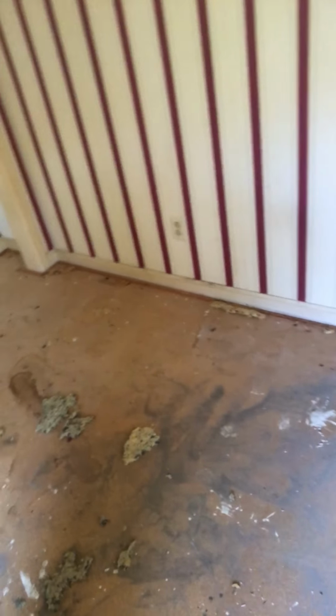I'm standing in the master bedroom right now, and let me walk back into the master bath and the walk-in closet and the dressing room area. We got all the carpet out of this room. As you can see, we're just down to a few scraps of carpet padding and some dirt on the floor. You can see how much dirt was trapped in that carpet. It was pretty nasty, but thankfully we were able to pull all that out.